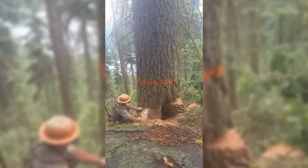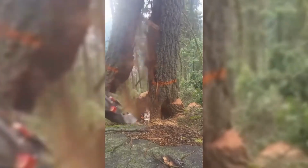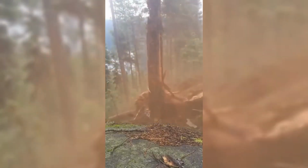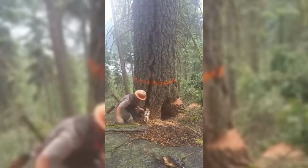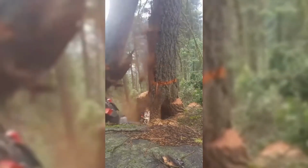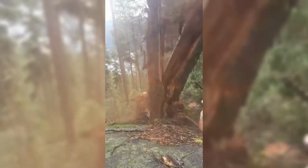A lumberjack makes a cut, but suddenly, the chainsaw gets stuck in the tree. Before he can react, the trunk bursts apart, sending splinters flying in every direction. Miraculously, he avoids serious injury, but this is a terrifying example of just how unpredictable and dangerous tree cutting can be. One wrong move, and the outcome could have been deadly.